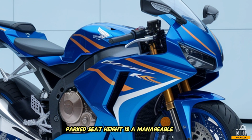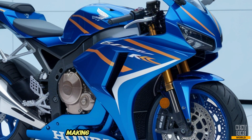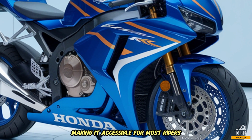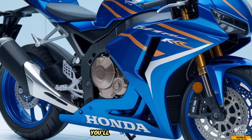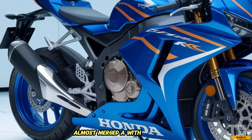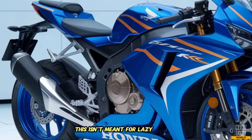Seat height is a manageable 32.8 inches, making it accessible for most riders, though the aggressive riding position definitely leans toward track-ready. You'll feel connected, almost merged with the machine. This isn't meant for lazy Sunday cruising.